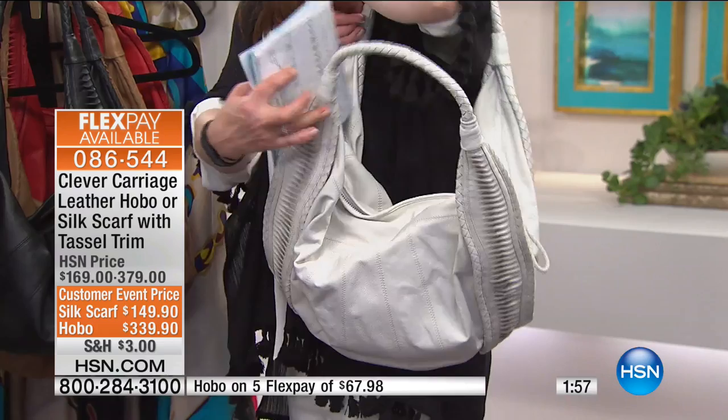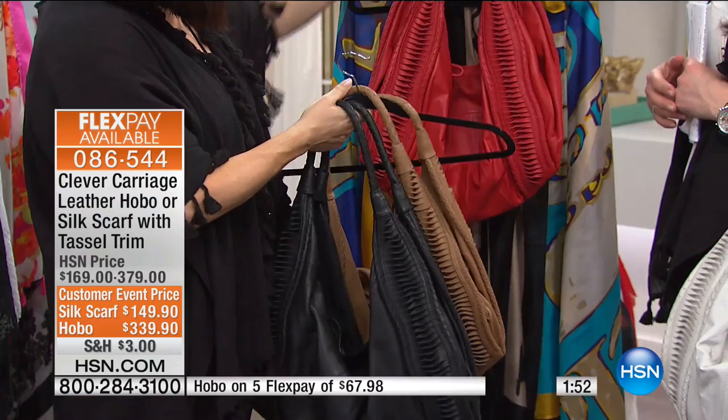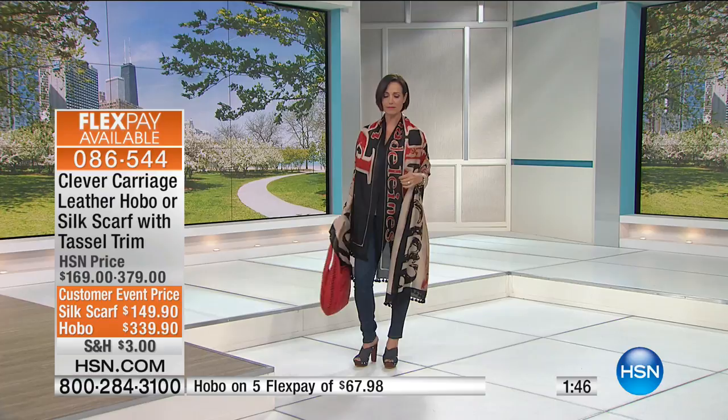It comes in the white. It comes in the black. It comes in this rich camel, and then it comes in the drama of the red. That red is so fabulous. I love the shape of this bag, though. It is, because it fits your arm.